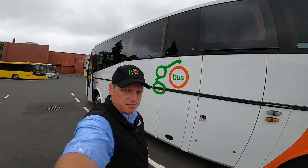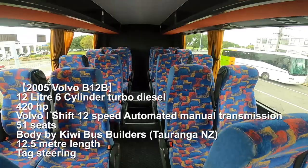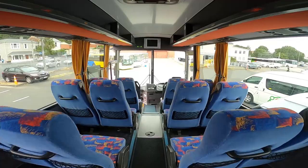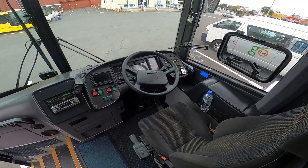Me again guys, I thought just before we go I'd better show you the interior of the bus. It's a nice tidy coach this one. Quite different layout than the Australian built Volvos. It's a nice simple dash layout. Volvo I Shift gearbox. Alright, I'll sign off for now and talk to you soon.